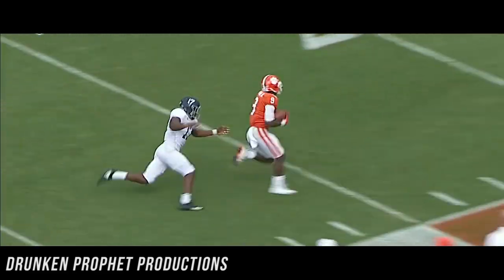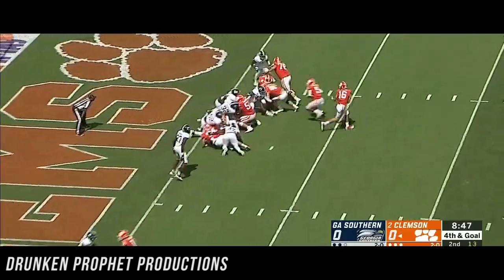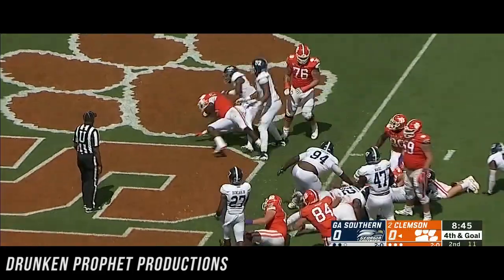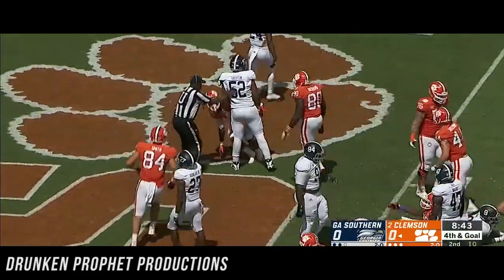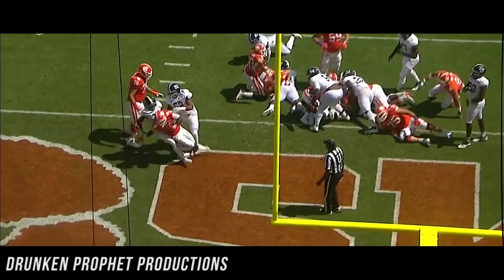This is hard. There's not a lot of space over here. Picks up a great block on the outside edge. Etienne in for an easy six. Etienne with outstanding vision here and following that fullback.